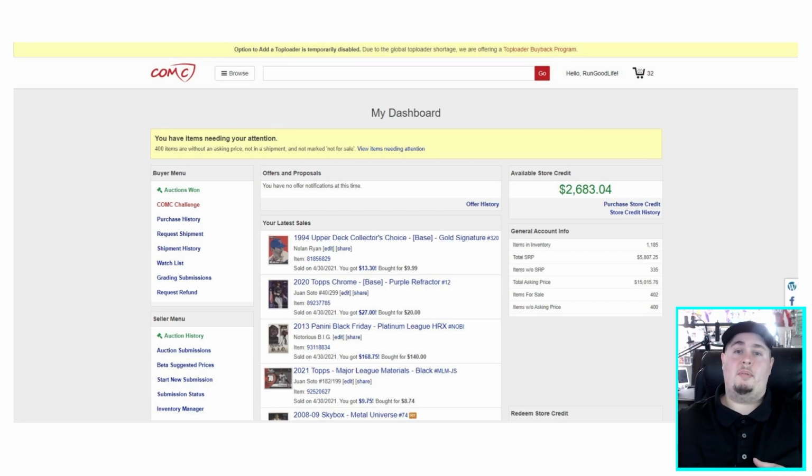I'm incredibly frustrated because my vision for what COMC could be is a massive hub for anything you wanted to do in the hobby. If you wanted to trade cards, if you wanted a group break, this could be a massive hub. It has more potential than eBay. It has more potential than anything else in the hobby. And I honestly believe in my heart that we're never going to see it live up anywhere near its potential.